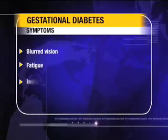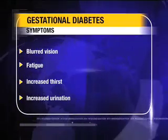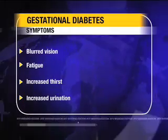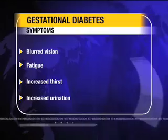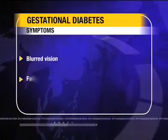Gestational diabetes is that diabetes that comes for the first time when somebody is pregnant. Some of the symptoms, though not so evident as in type 2 diabetes, include blurred vision, fatigue, increased thirst and urination, nausea and vomiting, frequent infections to the bladder, vagina and skin, as well as weight loss, despite an increased appetite.